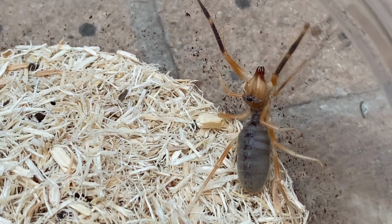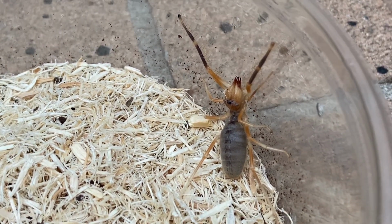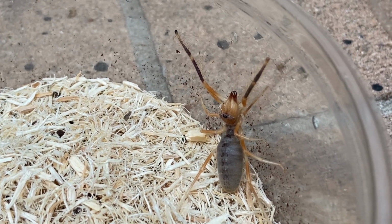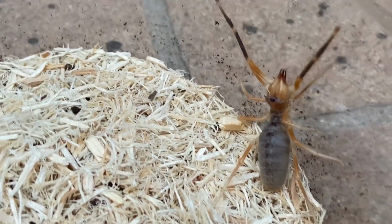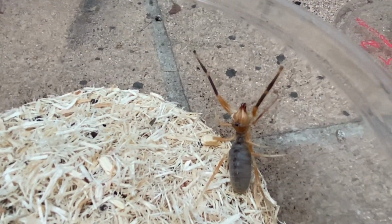I'm doing an experiment. So far, it's working pretty well. Don't judge. But yes, I'm going to pick him up, and I'm going to hold him, and we're going to see if he tries to kill me. Just kidding, he won't. I'm trying to figure out how to position my phone so that y'all can see, but I have shaky hands, so I want it to be a good view.